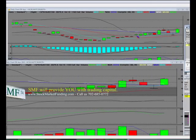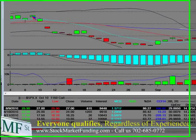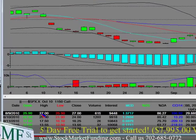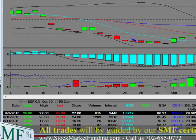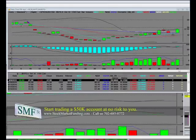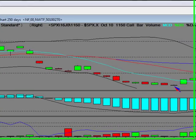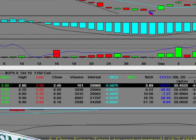So basically, when we were deflated, that call contract was right up here on August 9th. These were $27 on the high, for crying out loud. When we had the August short that we shorted down the market, go to stockmarketfunding.com and find all the videos when we were short in August. August was the worst month in 10 years. We got down to the bottom of this deflated price at 230 of the 1150. That was totally deflated in price.